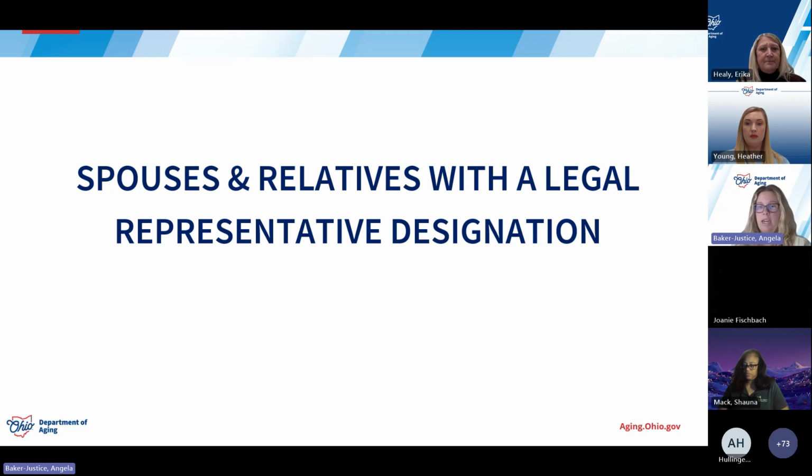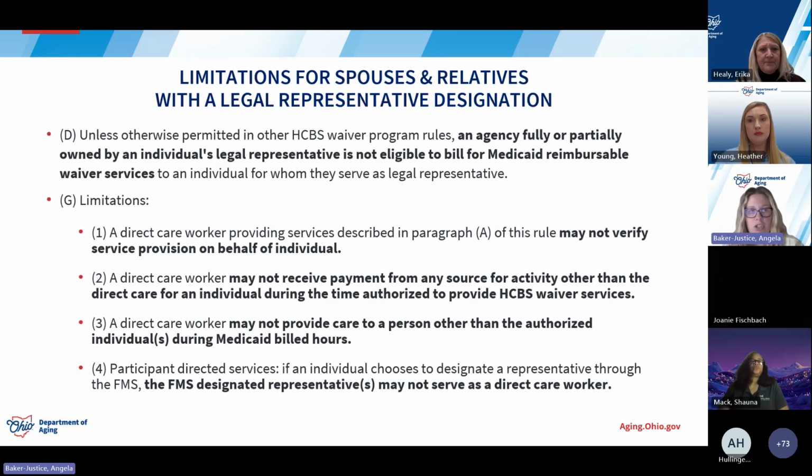We're going to talk about some limitations within the rule. Unless otherwise permitted in other HCBS waiver programs, an agency fully or partially owned by the individual's legal representative is not eligible to bill for Medicaid reimbursable waiver services to an individual for whom they serve as the legal representative. So if somebody's daughter or son is partial owner of an agency, they're not able to bill through that agency. Some other limitations are the direct care worker providing services described in paragraph A may not verify service provisions on behalf of the individual.